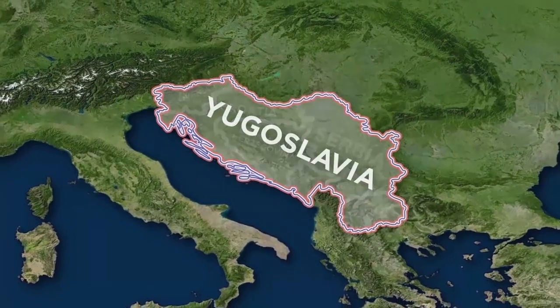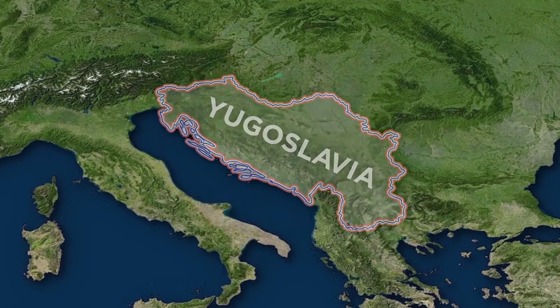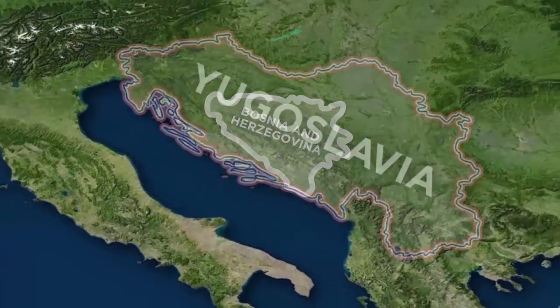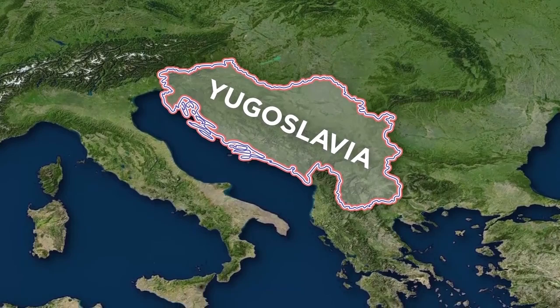countries. The territory that used to make up Yugoslavia is full of awkward details and conflicts, like the fact that to this day, 2.4% of the territory of Bosnia and Herzegovina is covered by landmines left over from the wars following Yugoslavia's collapse. But hypothetically speaking, what would a reunited Yugoslavia possibly look like if it came back into existence today?